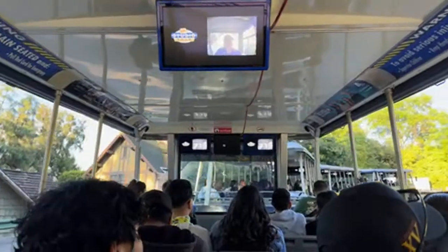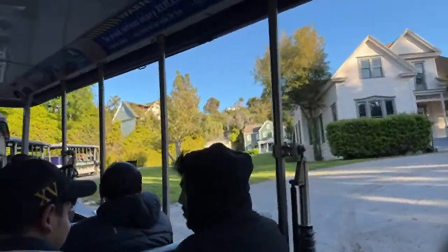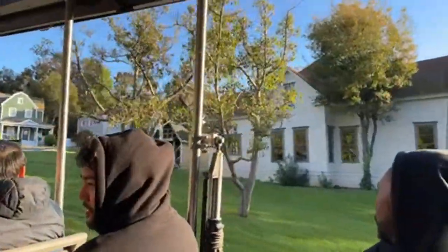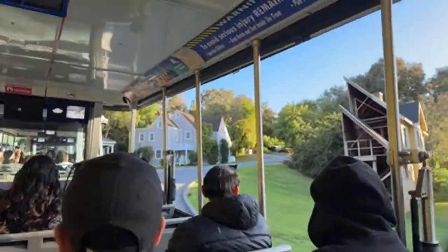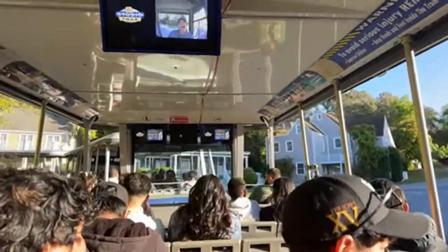Over here to our right-hand side is our two-story ranch house. This is where Dolly Parton sang, "I Will Always Love You." It is a practical set, and that means that we can film on the outside and on the inside, making it very practical for all of our filming. We don't have to go from one location to another with those.